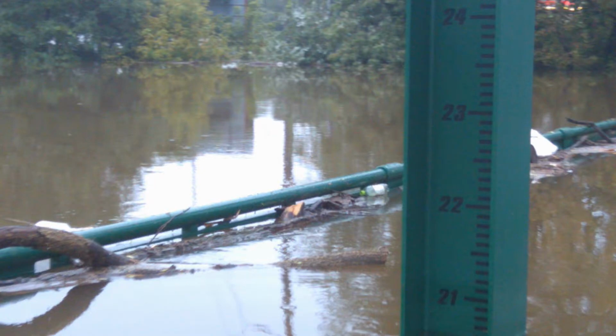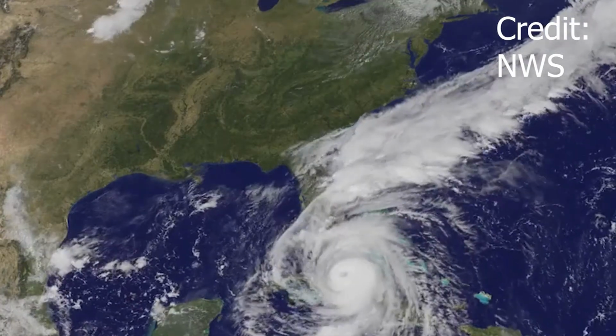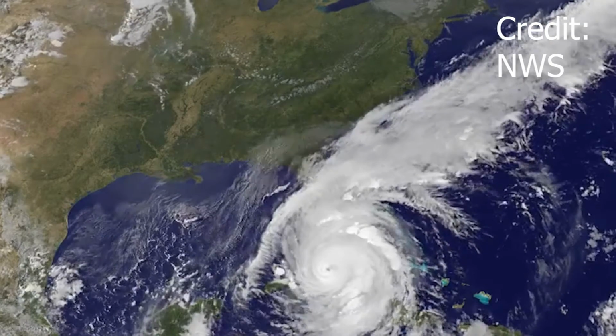That's also happening with hurricanes. So not only because of our warmer weather, the warmer air, are you getting more rain out of these hurricanes, but hurricanes themselves are getting stronger. They're getting bigger, and they're also getting wider. And here's the reason why. As our air warms up, it warms up the ocean. But as our ocean waters warm up, it makes hurricanes stronger because that's the fuel for a hurricane.